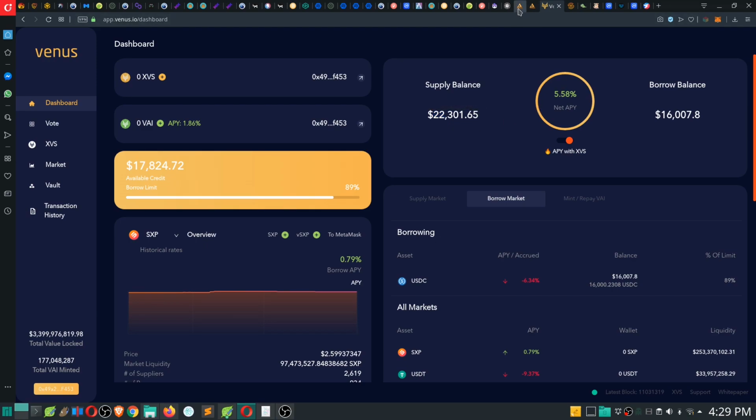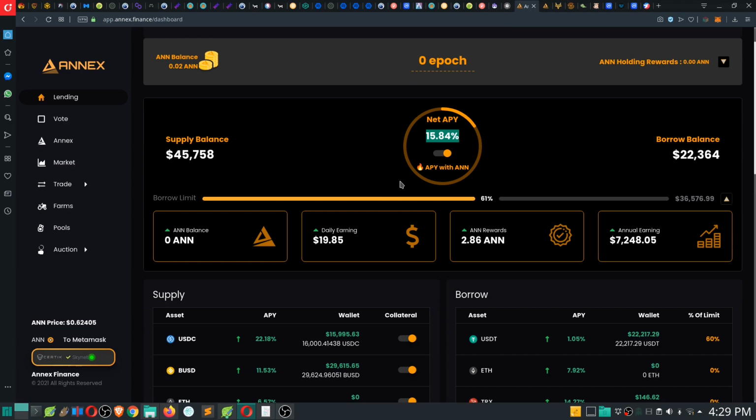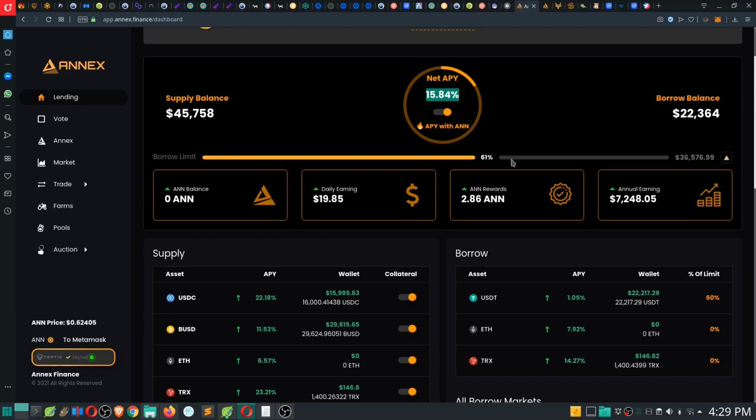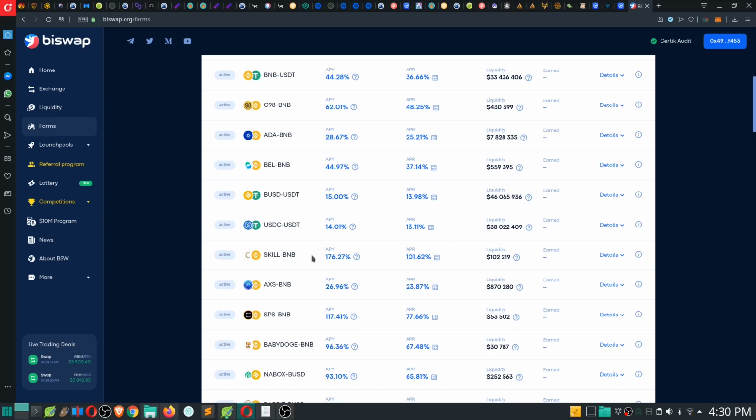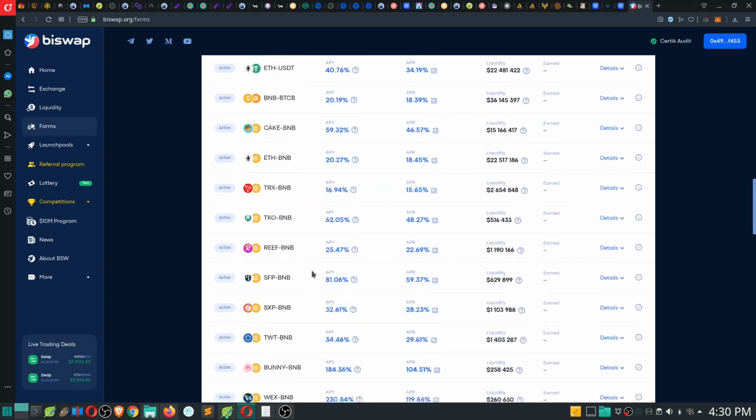But ultimately, I did the math a little bit earlier, and it's more like I'm earning around 28% on my original $29,624. There's $29,000, almost $30,000, whatever. I'm earning around 28%. Well, that's better than most stablecoin pairings, like right now on BuySwap, for instance.